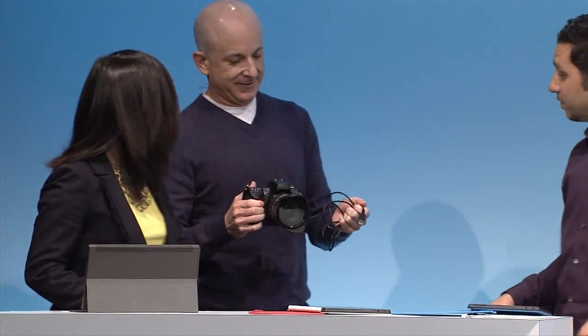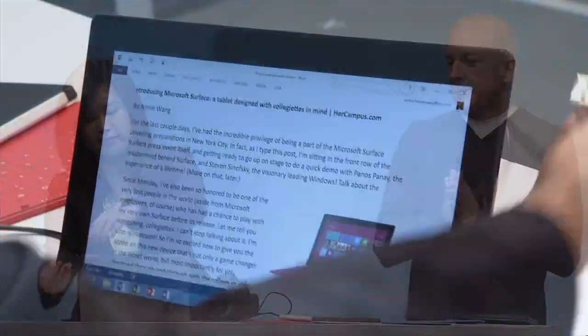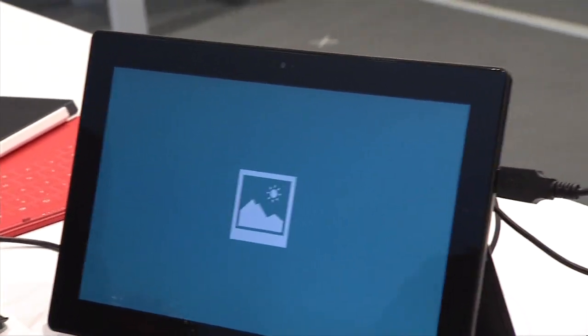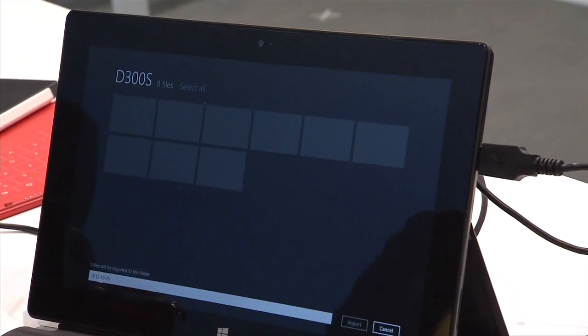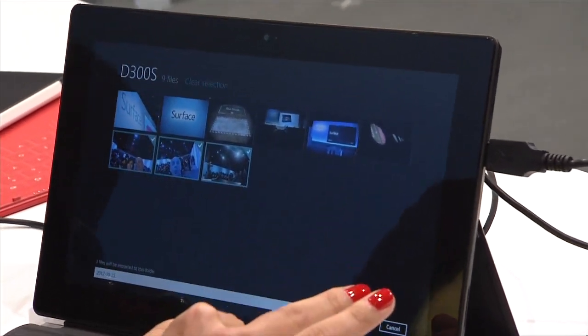Even cooler, I was taking some pictures before. I have an idea. Why don't you take these pictures and post them on the blog? Maybe I'll tweet a few of them too. Why don't you show us how that would happen? Sounds good. So what she's doing is plugging in a digital camera through USB, and the pictures are just going to load using the built-in Photos app, and they're just right there.